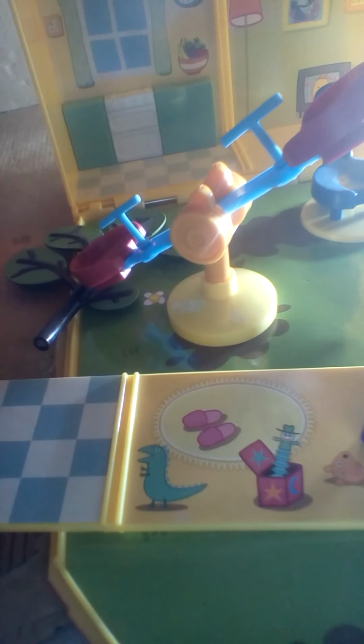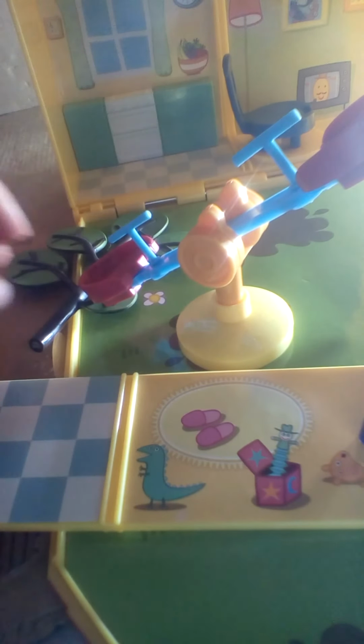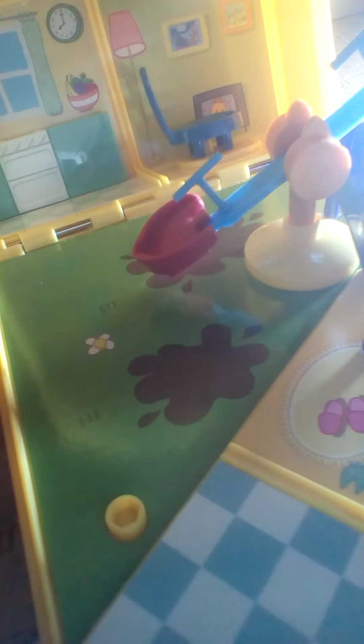Let's put everything together, hey? Let's put the chair in the living room. Seesaw can go in here, and the tree, of course, does go here. Now, I see some tape on the bottom, so I need to just rip that off. I don't know what this is, but I'm just going to rip it off now. Oops, I don't want to knock down a house.